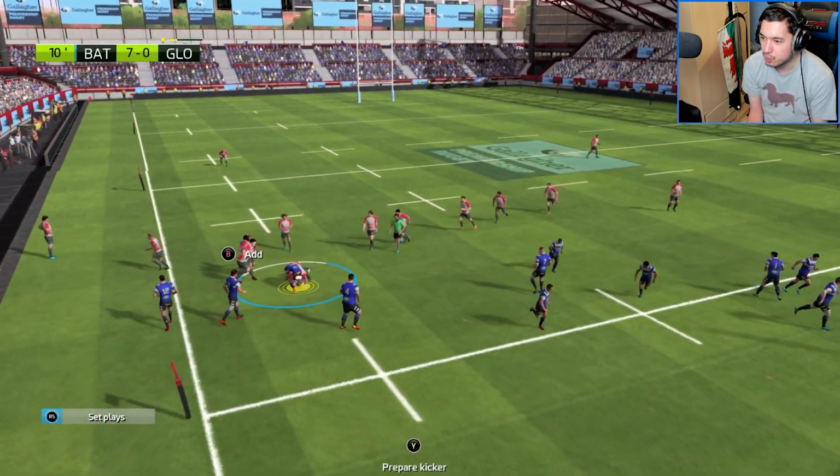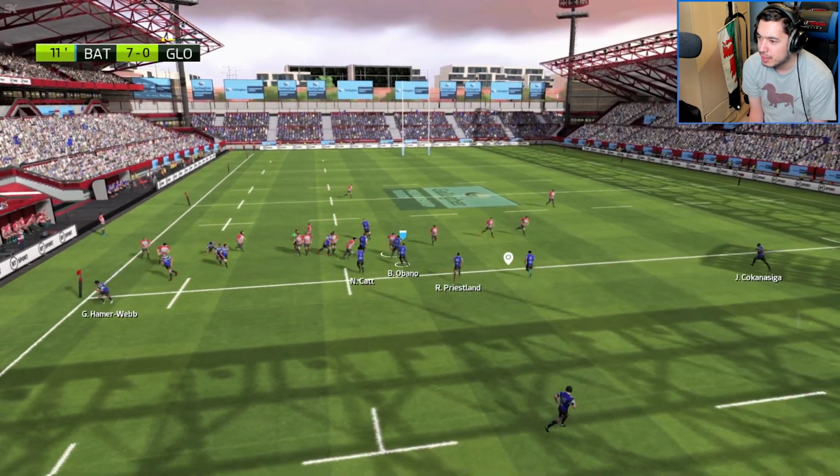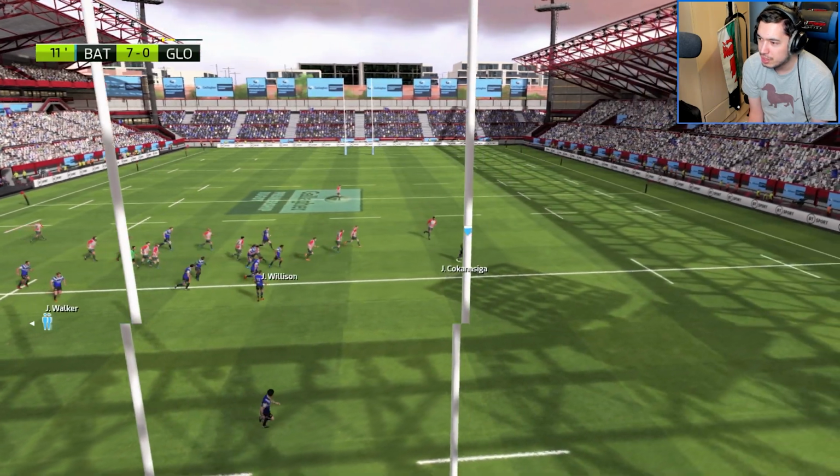This is going to be a real struggle. Kept off my possession at the back of this ruck. Sharp passing. The ball's moved on, out wide. Organised themselves really well.